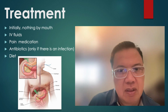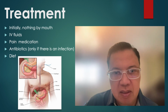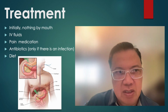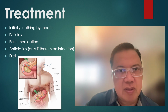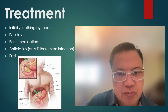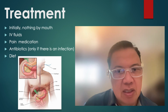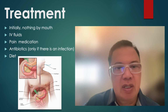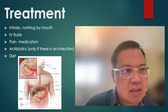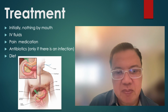Treatment. We usually keep our patient NPO, meaning nothing per mouth, for a few days. And we usually give IV fluids. Usually we give D5 half normal or D5 normal or even lactated Ringer solution to hydrate the patient. And number three, we give pain medication, IV morphine or Dilaudid to control the pain, and of course something for nausea and vomiting. And then also antibiotics only if there are signs of infection or sepsis.